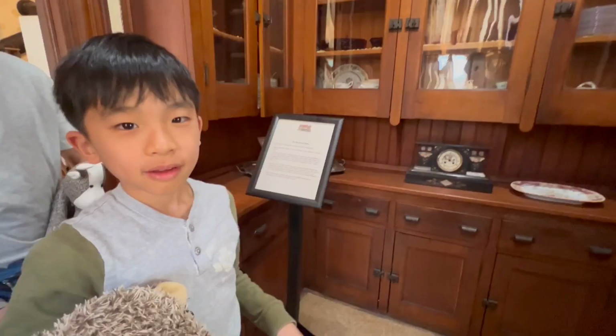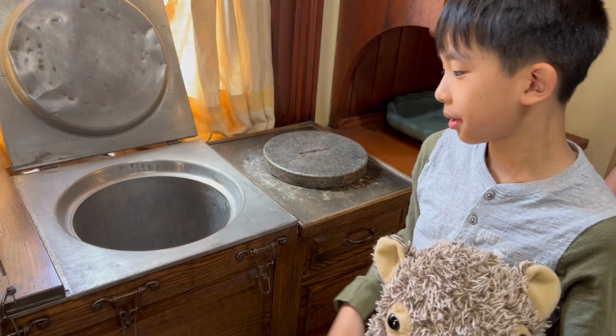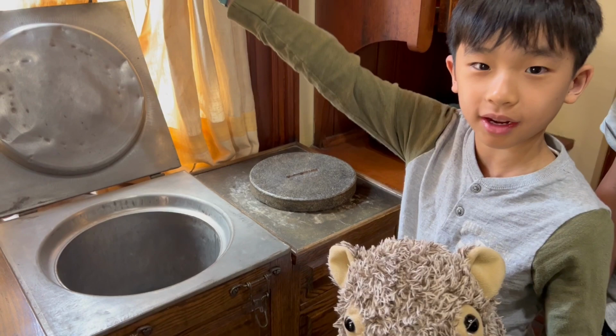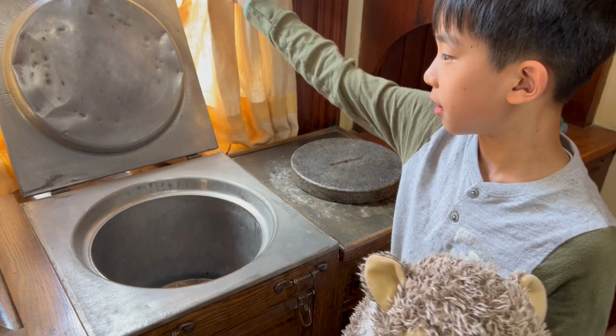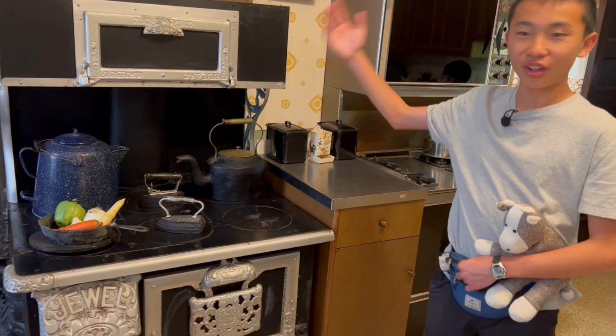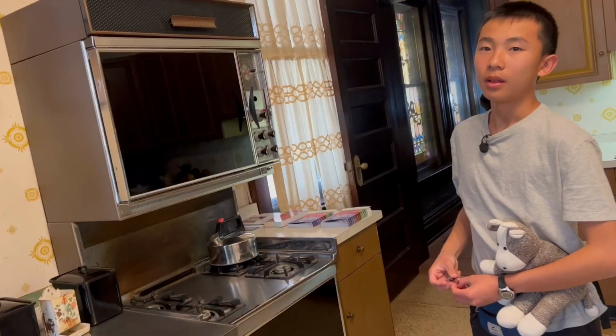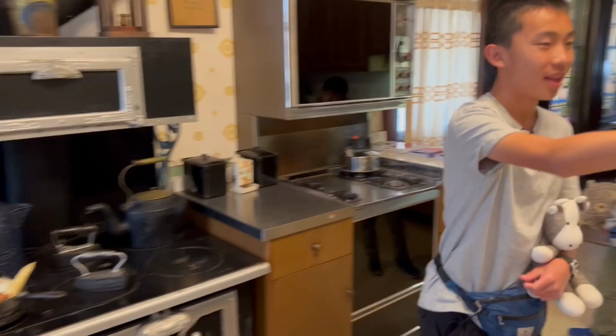Right now we're in the butler's pantry. So over here is a food warmer, and what they would do to make the food warm, they would put the steak out in the sun right there, get it all warmed up, put it in there, add some water, and then close it away, and then bam, you get warm food. Here is an old-fashioned stove, which looks really ornate. Later on, the family updated some things to make them more modern, like this convection oven and the sink area. And this is a refrigerator from 1931.